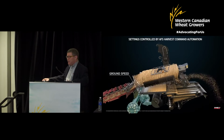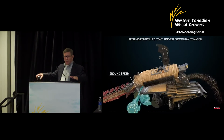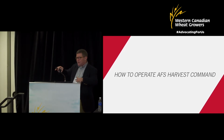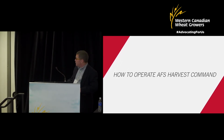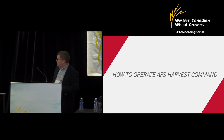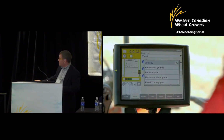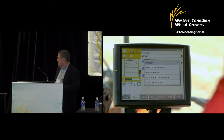So not only do we need to know what's going on in the machine, what the grain is, we've got to know how it is, how it's sitting. Is it on a side slope? Do we have to level the platform and so forth? So what you can see here is how it's moving through, and then how all these sensors are working to watch and reset what's going on in that machine.